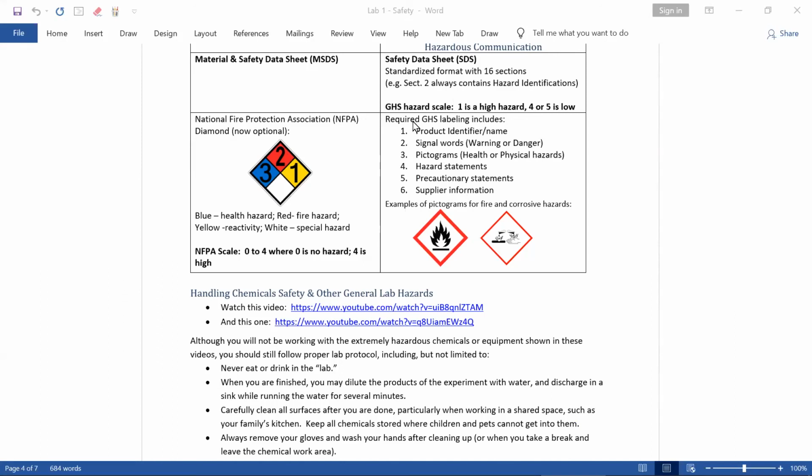And if it happens in a lab and an instructor doesn't know how to do that, they can look up the MSDS. Now, when we look at the pictogram over here for different colors, blue is health, red is fire hazard, yellow is reactivity, and white is special hazard. I didn't know it was a special hazard. But anyways, 1 is the highest hazard, 4 or 5 is lowest.